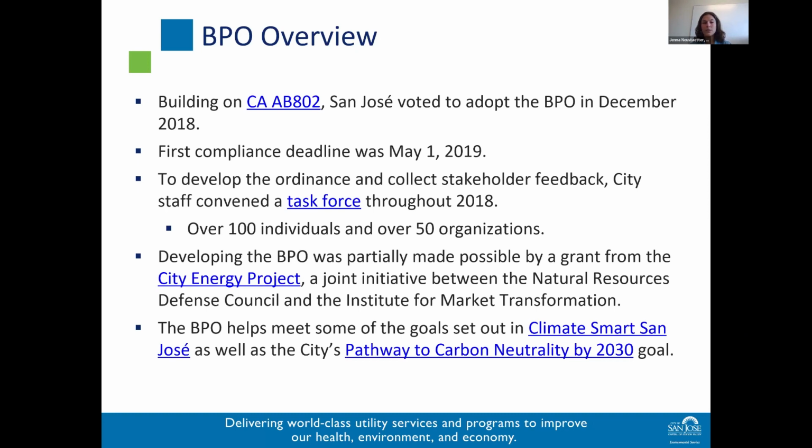Developing the Building Performance Ordinance, which we also call BPO, was partially made possible by a grant from the City Energy Project, a joint initiative between the Natural Resources Defense Council and the Institute for Market Transformation. The BPO helps meet some of the goals set out in Climate Smart San Jose, which is essentially the City of San Jose's climate action plan, as well as the city's pathway to carbon neutrality by 2030 goal.